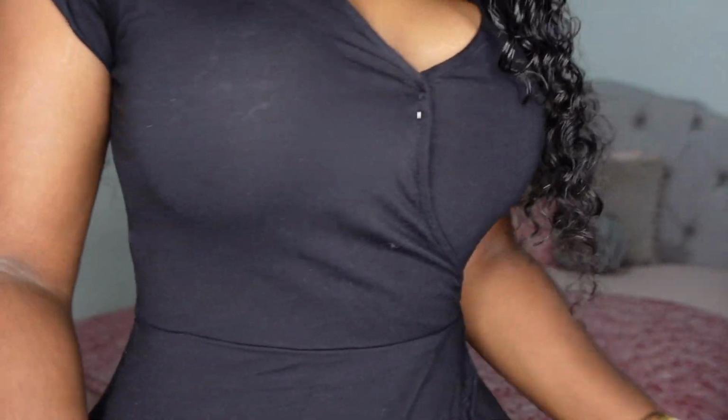You know you have to catch the elbow, guys, right? So this is the finished look. It was raining, so I had to do a voiceover. So I'm pretty much ready. I'm going to put together my bag and I'll show you. And it's a cute dress. Nothing too crazy.